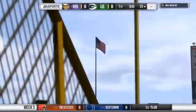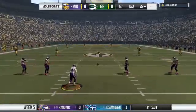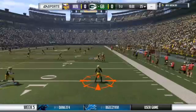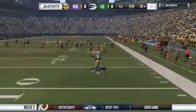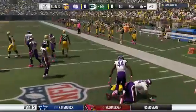This place first opened way back in 1957. We are inside legendary Lambeau Field here in Green Bay. Today, we've got a good Week 5 matchup in store here between the Minnesota Vikings and the Green Bay Packers.